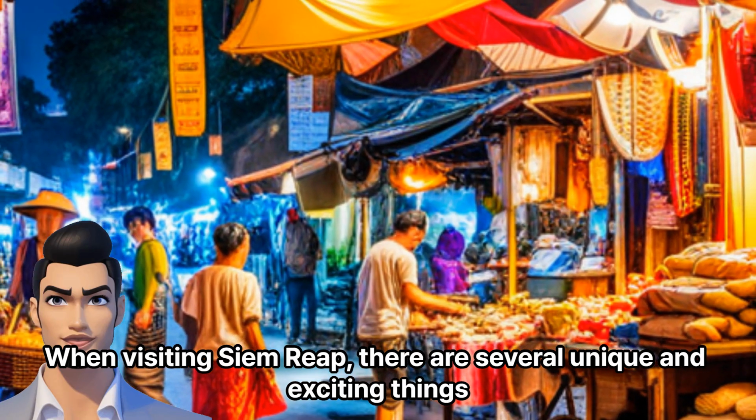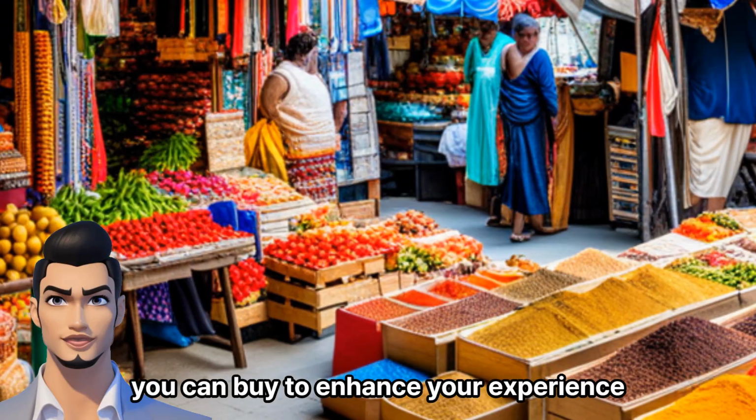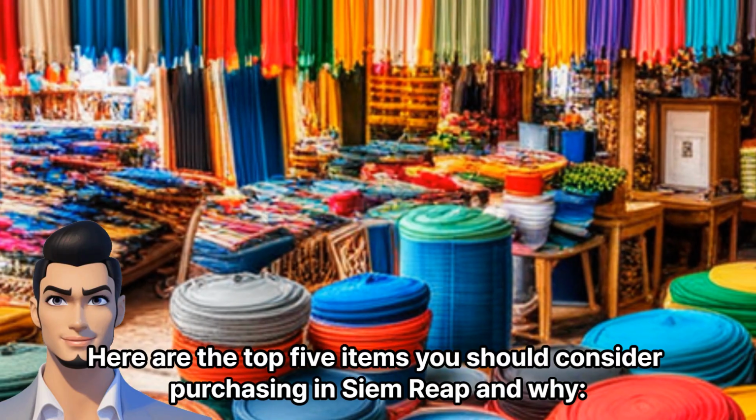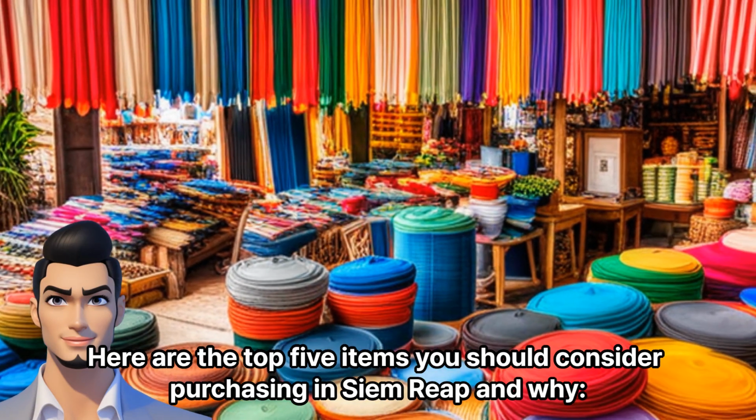When visiting Siem Reap, there are several unique and exciting things you can buy to enhance your experience. Here are the top 5 items you should consider purchasing in Siem Reap and why.